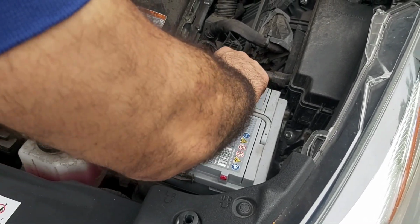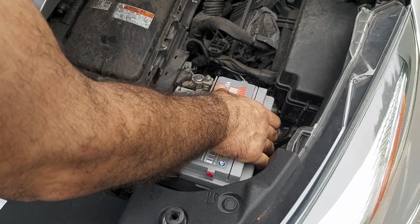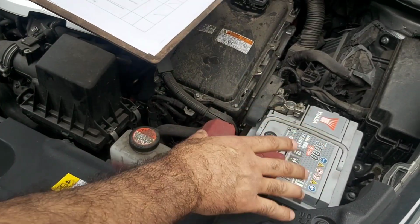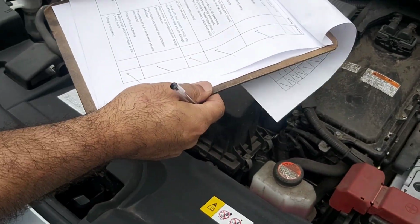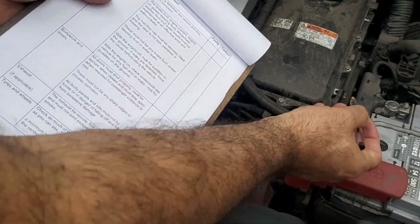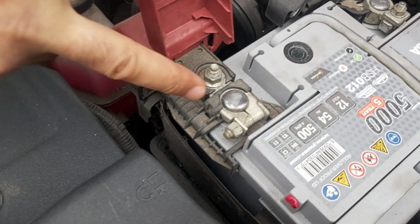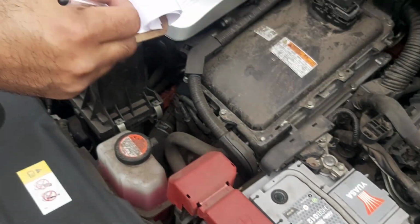All we're doing is just checking your leads, make sure the leads are tight, they're not moving, the battery itself is not going to fall out, and if there was any leaks, it would be wet around here, and if it's wet around here, I wouldn't advise you to touch that. So that's a tick over there. And while we're here, it's asking you the same thing to make sure there's no corrosion on these leads. And as you can see, these are pristine clean, which most of the cars they are. So that's a tick over there.